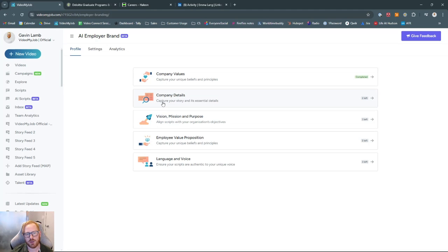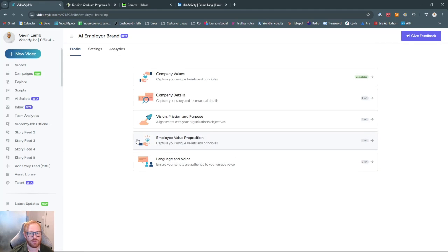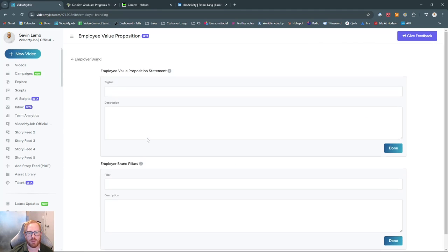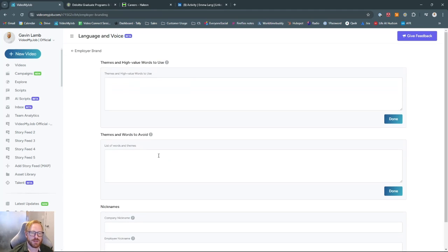What we were able to do, in the back end behind the scenes of our AI scriptwriter, is give you the ability to feed in the unique elements about your organization. So things like your vision, mission, purpose, your EVP pillars, and your employer brand strategy. You can punch all that in, even down to really granular things like common themes that are used inside the organization, high value words, and areas or topics that you actively want to steer away from.